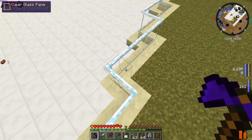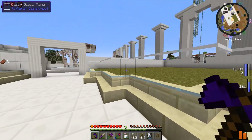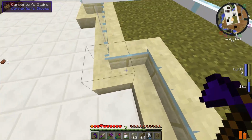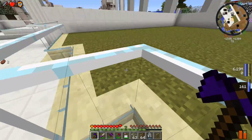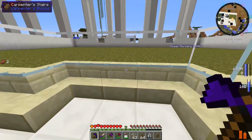We don't have to worry about using fences or barriers or stone walls or anything that's technically 1.5 blocks tall, because all the villagers and stuff will only be able to step on this half slab thing right there on the stair, because this would be in the way. They can't jump over this because this is 1.5 blocks tall. So that is good. It serves two purposes.